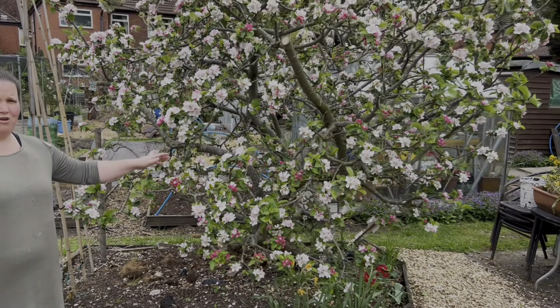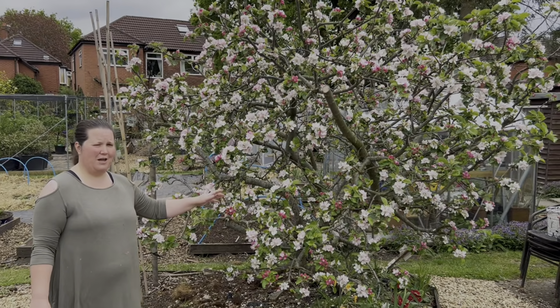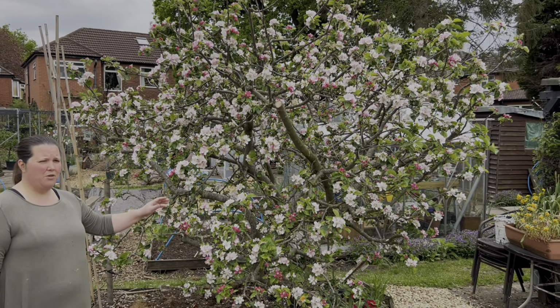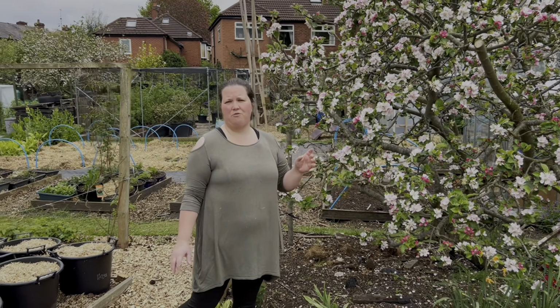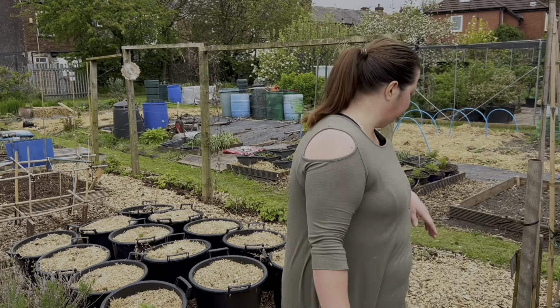This is a really productive tree for us, although last year we actually had for the first time ever a poor crop from this because there was a very late frost. But at the moment the forecast is looking quite reasonable, so hopefully it's going to be a really good year for apples on our allotment.